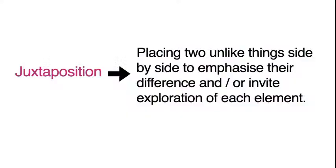So, juxtaposition as a definition is this. You have a little look at that and maybe write that down into your notes. Placing two unlike things side by side to emphasize their difference or invite exploration of each element.